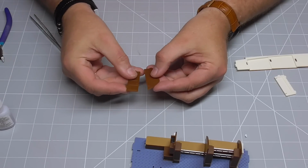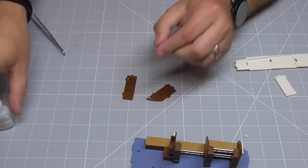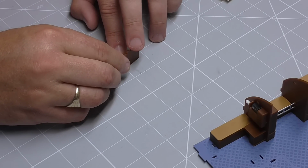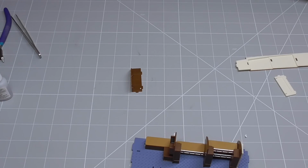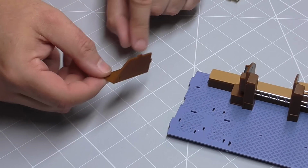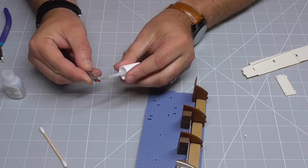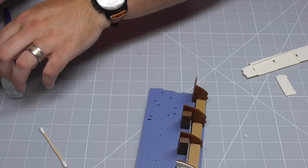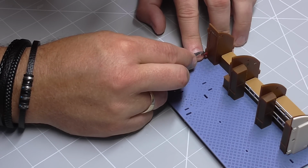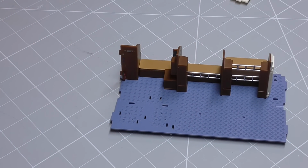I'm then going to be taking this circuit breaker door, and this is just going to be going into the ingress there, like this. So again, more glue. I'm just going to ensure that sits flat at 90 degrees. And then let that dry. Now, this panel here is going to be going around this way into the holes here. So I'm going to get some glue into those. That's perfect. And then I'm just going to use my tweezers here to help get this fire extinguisher in, which is just going down the slot down the bottom here. Perfect. There you go. That's that in place as well.